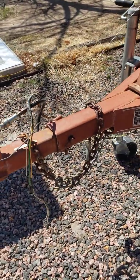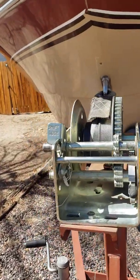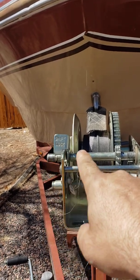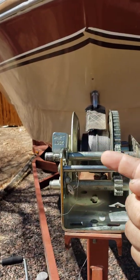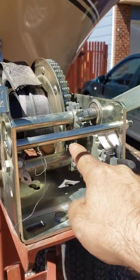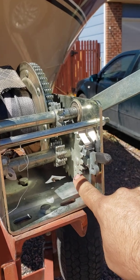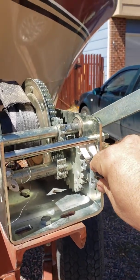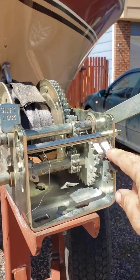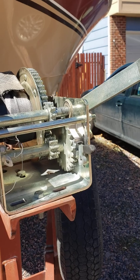It's a 4-prong adapter, 2-inch ball. They upgraded this winch. It's got dual speeds. You can actually pull this lever out, switch this over, and instead of running against the big wheel, it runs against this wheel for a low torque drive. So this goes to the cranking position, a neutral position, but this also will go to a backing position. So if you want to back it out slowly, it'll do that.